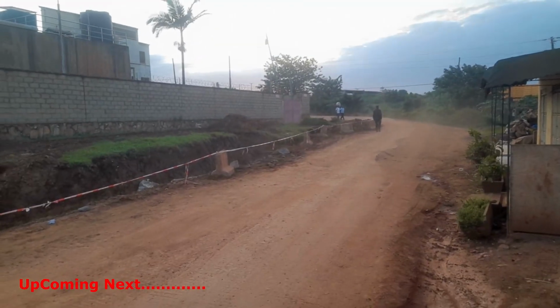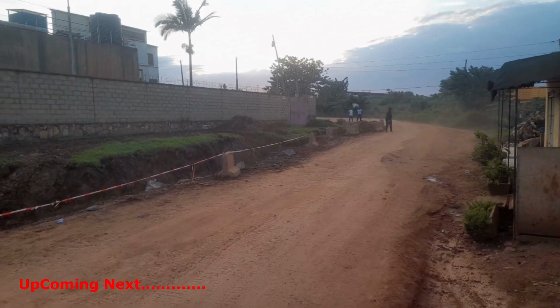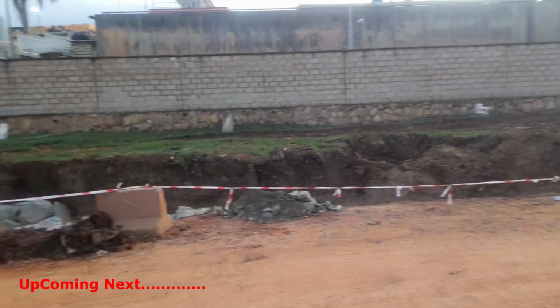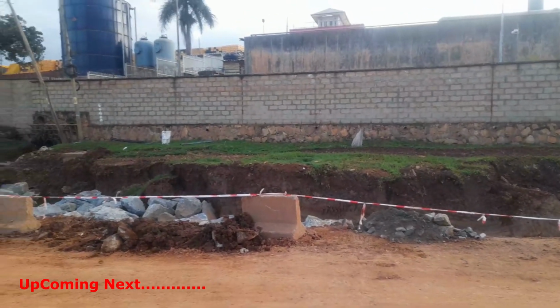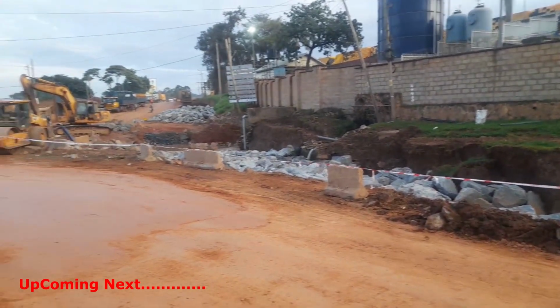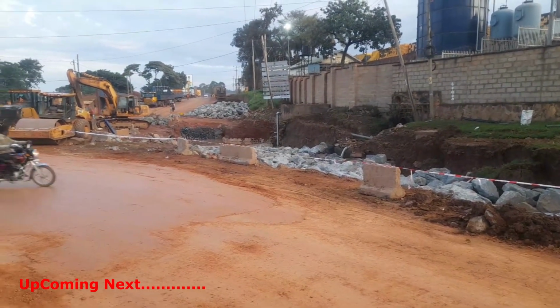So guys, this is how the road work here is going. You see from this side there is not okay. Here is excavated because this place likes collecting much water, and actually we are at the shores of the lake, so this place always collects water.